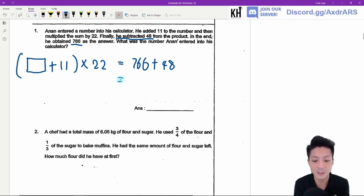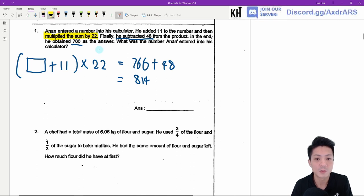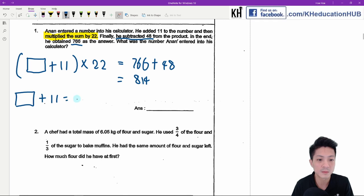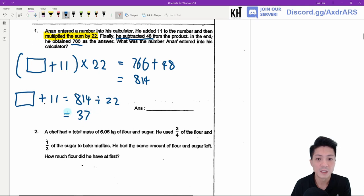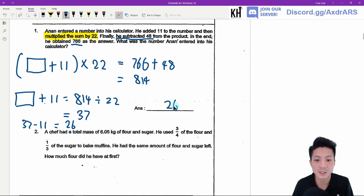Okay, let me work this out first. 766 plus 48 is going to give me 814. Okay, and then before that, he multiplied the sum by 22, which means that if we are to work backwards, we will need to divide it by 22. Dividing 814 by 22 will give me 37. Okay, so to find the number, we just need to use 37 minus 11. It's going to be 26. 26 is the answer. You can use your calculator to work forward to double check and confirm the answer.